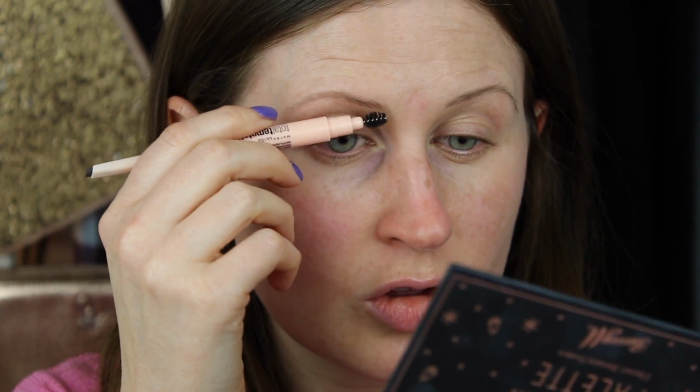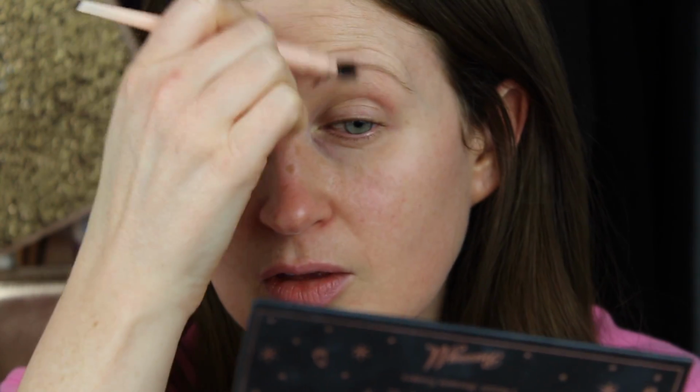Okay, first off I'm going to use the brush side to brush my brows up. Actually I do want to mention that this brush is teardrop shaped, not dome shaped like I said. It's just a little tiny teardrop brush. So now that that is all brushed up, I'm going to go in with the pencil side.